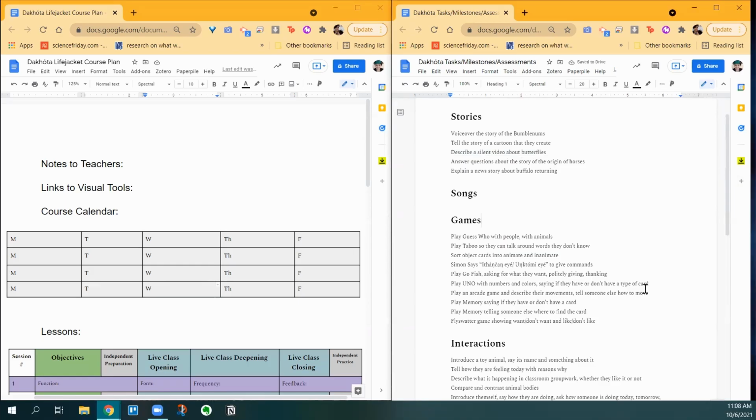In the workshop on combining evidence-based and Dakota teaching methods, we help you create this list of activities you see here on the right. So if you haven't already, please take that workshop.